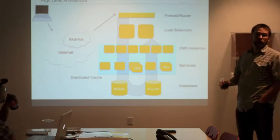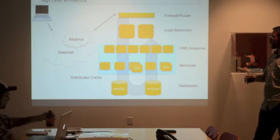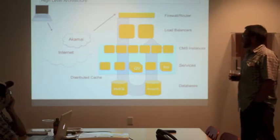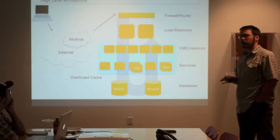So we've got 15,000 sites. We try to maintain some level of cache affinity, so we do pooling based on domain. And we'll host 2,000, maybe 3,000 sites per server. And we tend to run pools of 2 or 3.